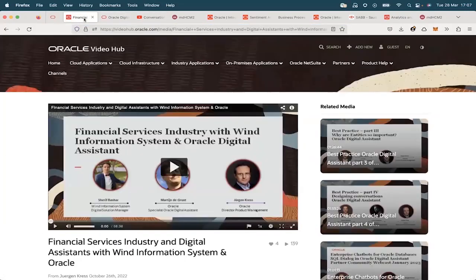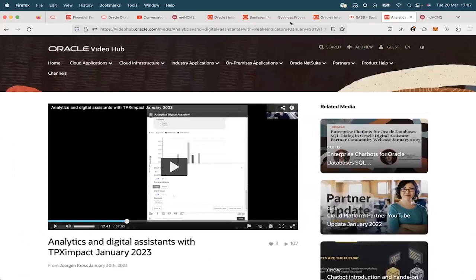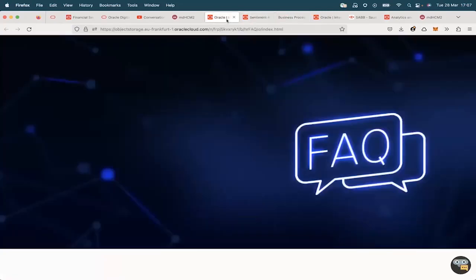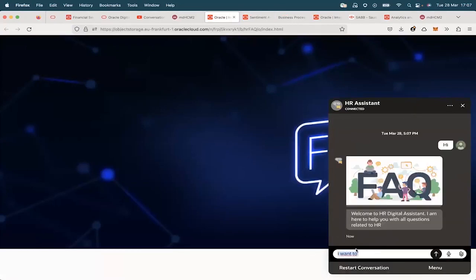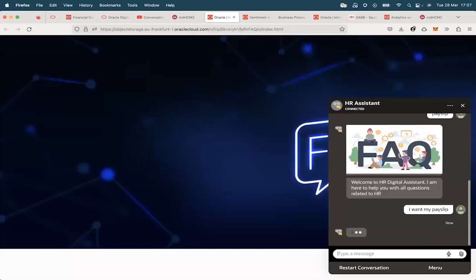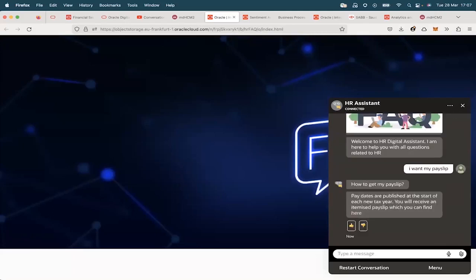Let me see, where is this bot now? Yeah, here it is, right? So this document, which I just showed you here, just start it, right? So it had something around payslip, right? So if I type in payslip, do it again, payslip. Right, it is there. So that is basically just by reading and using the knowledge feature.